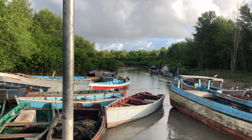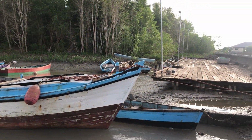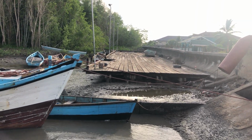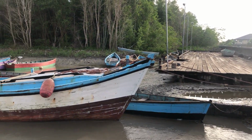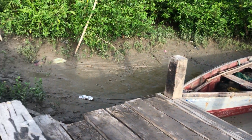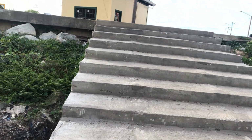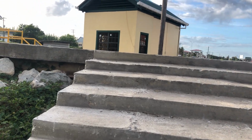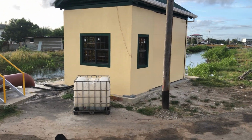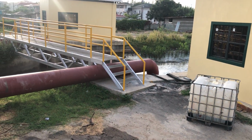But what I'm here to show you is this new platform that's been built here at the Ogle channel outlet. I'm going to take a look at it again. But this new pump station, so the government is building these new pump stations to handle the potential flooding that will come in future and that has come in the past because of climate change.